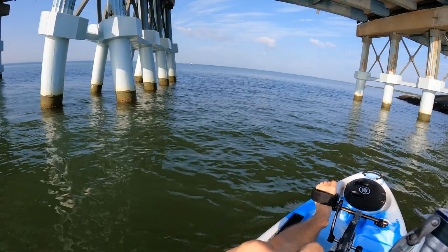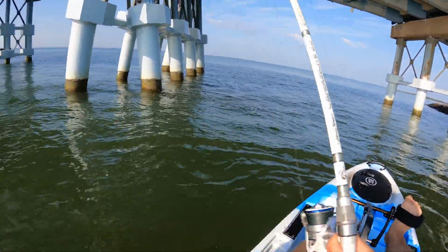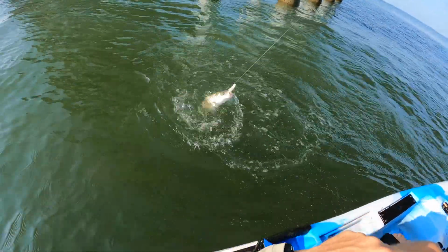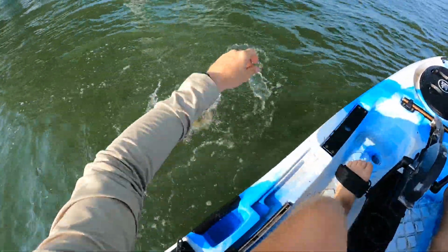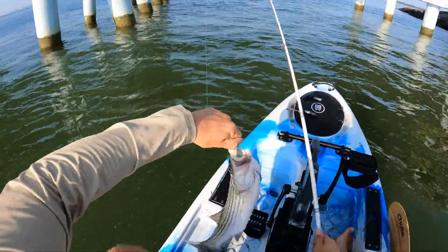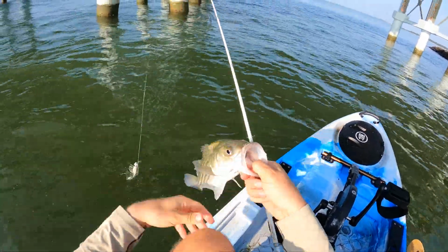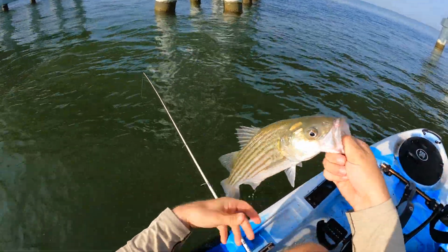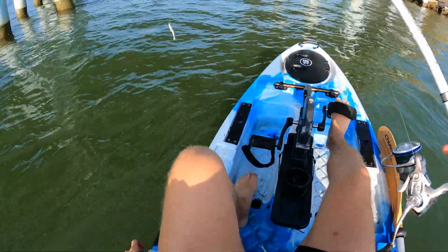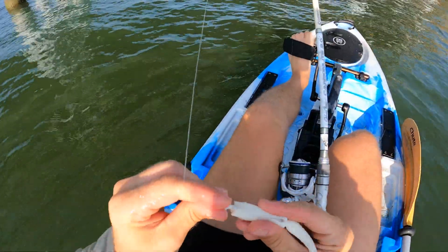There he is. Another rockfish, it looks like, right off those pilings. Right in the top of the mouth. There we go, another schoolie striper. They're fun. They fight hard for their size. They are feisty and fired up right now.